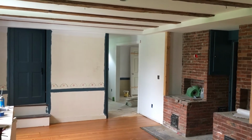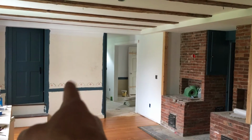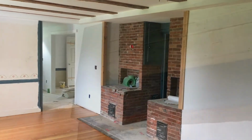The ceiling has been painted and the walls, all these new walls are primed. The old wall down there at that end doesn't need primer because that's got a good coating of paint on it. So a finished coat of paint can go right over that.